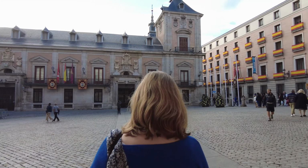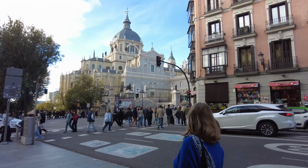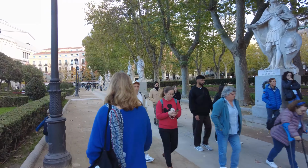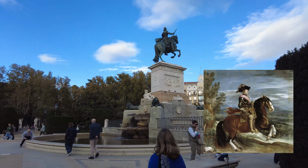Cool. After the historic city hall, the tour carries on back to the cathedral and the palace, where we've already been. Across the street, we head to the Plaza Oriente, past the statues of ancient Visigothic kings of Spain. Then the centerpiece of the park, this statue of Philip IV. It may look a little familiar.